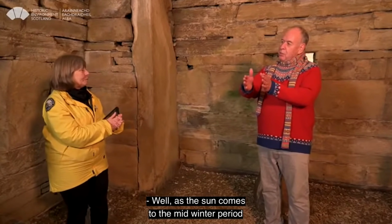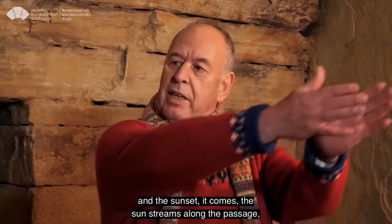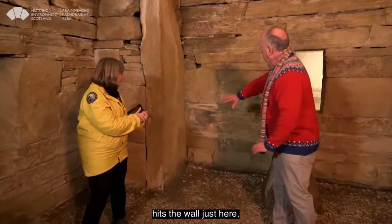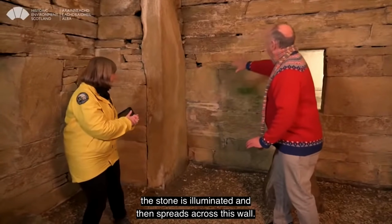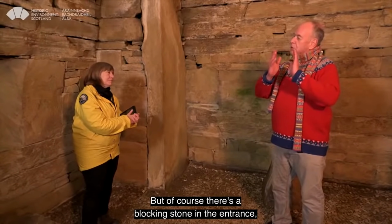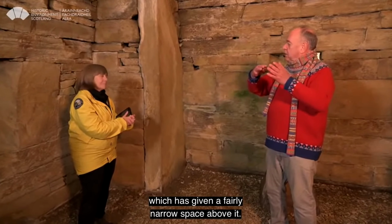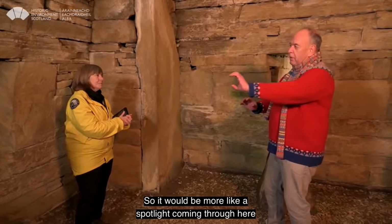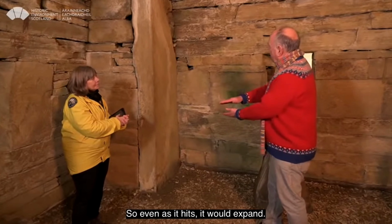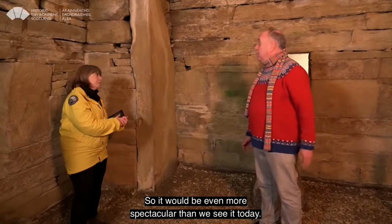Well, as the sun comes to the midwinter period and sunset, the sun streams along the passage, hits the wall just here, this stone is illuminated and then spreads across this wall. But of course, there's a blocking stone in the entrance, which has given a fairly narrow space above it. So it would be more like a spotlight coming through here rather than the sort of diffuse light you see now. And as it hits, it would expand. So it would be even more spectacular than we see it today.